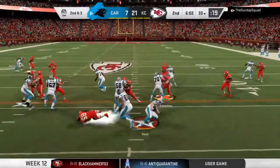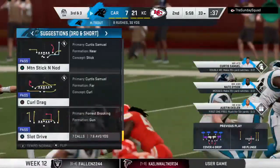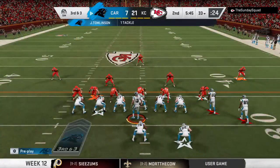On 2nd down now, Trout. And running room scarce here. He's going to be stopped in his tracks at the line of scrimmage. Call it no gain that time as it's going to leave him with a 3rd and about 3 to go.